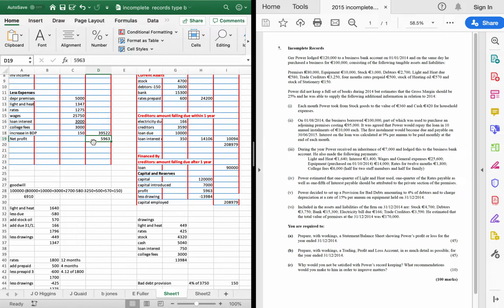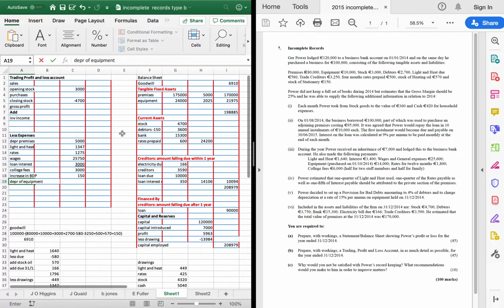I already see what I've left out. Depreciation of vehicles, or whatever it was, the 2025. I didn't get that in. We'll point out that I'm on a heap of painkillers at the moment, so any errors are justified. So 5963 was our profit. So expenses are 41,547.